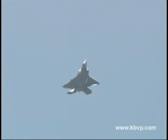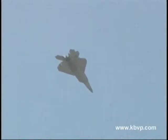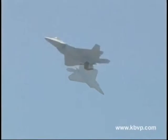And once I get to 50 knots of backwards airspeed, I push the nose forward and then reposition for the next maneuver, which is another power loop. It's very similar to the first one I executed, except it's from the other direction.